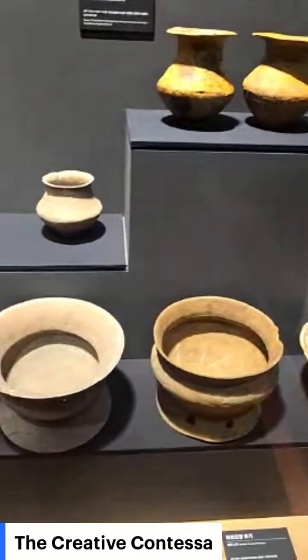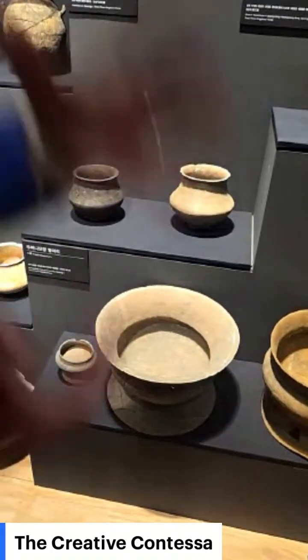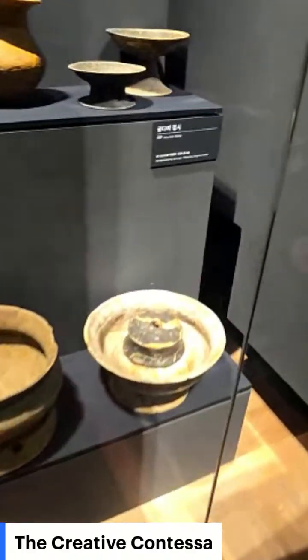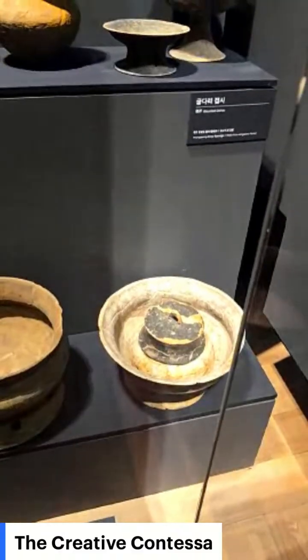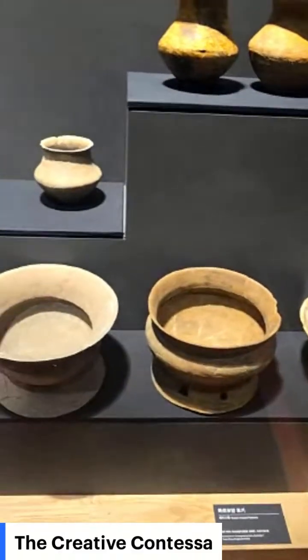stoves, little portable stoves. So you would put coals, not fire, burning coals in the bottom, and then you would put your cooking vessel for cooking. Now you can tell that a lot of these have been reconstructed, right? They didn't, most of them, many of them did not come out of the ground whole.